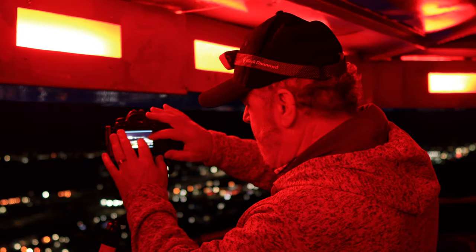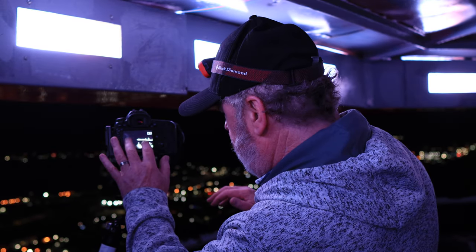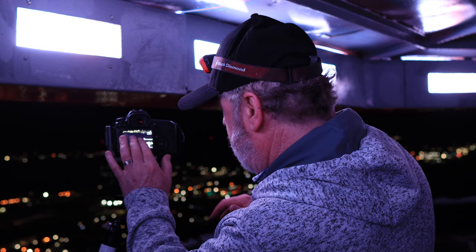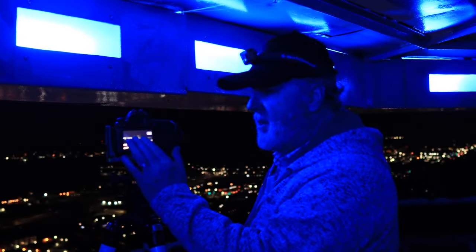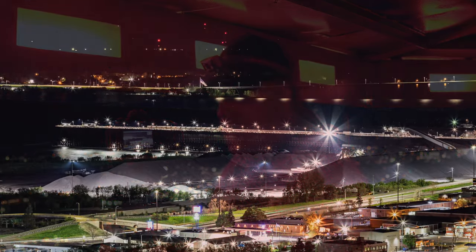Had the 2 second timer on, and well, that's pretty clear. Very clear, actually. I'm shooting with a 70 to 200 millimeter lens at 200 millimeters. So, all right.